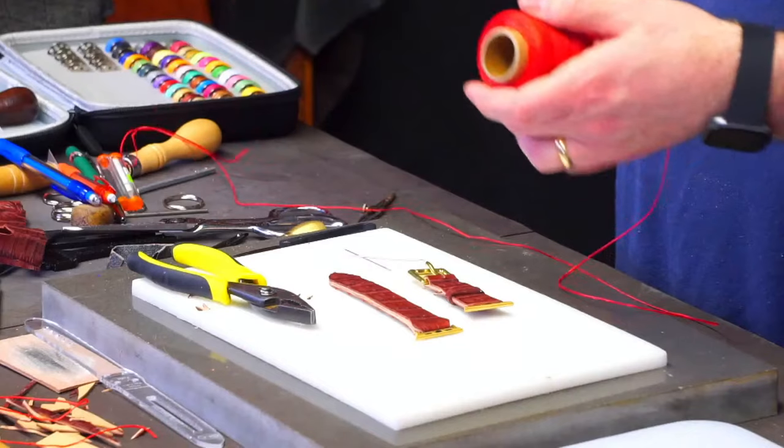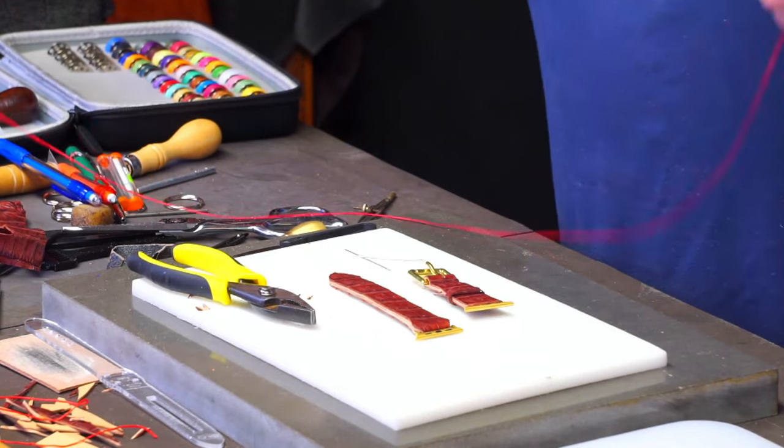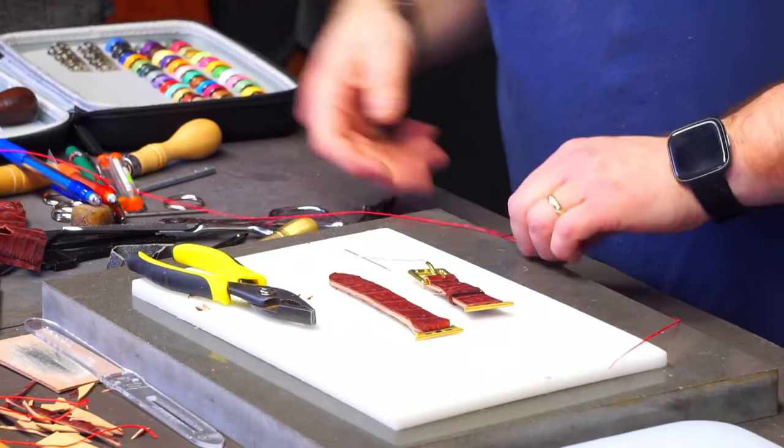Oh, our battery's exhausted. So we just lost the camera. There we go. All right. Does that mean I need to speed up? No, he has batteries. I have batteries somewhere.